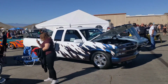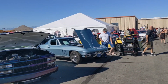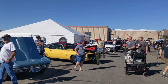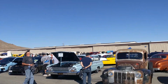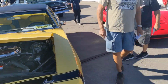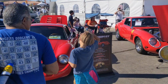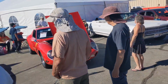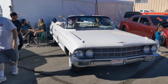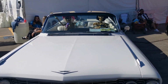Right, over here at the Apple Valley Air Show, here is the car show section. Got some pretty cool stuff. Just go through a little bit. You got the nice skeleton driver and passenger in here. I like that they're gold, that's always a good touch.